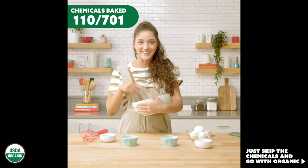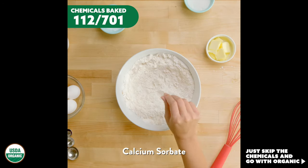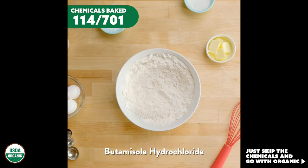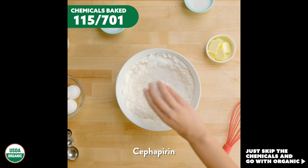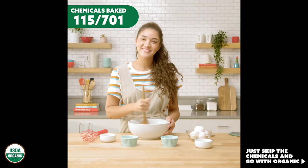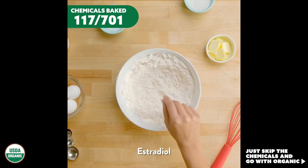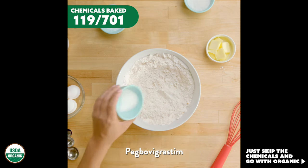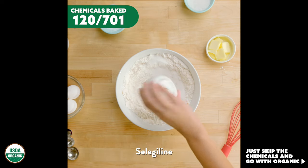Keep stirring. You may also be adding a dash of ampicillin, and possibly a pinch of calcium sorbate. Maybe a sprinkle of cefprodoxime proxetil. How about a teensy bit of butamisyl hydrochloride, or perhaps an itty bit of cefepiron? And stir. You may also be adding a dash of corticotropin, and possibly a pinch of estradiol. Maybe a sprinkle of droperidol. How about a teensy bit of pegbovigrastim? Or perhaps an itty bit of selegiline?